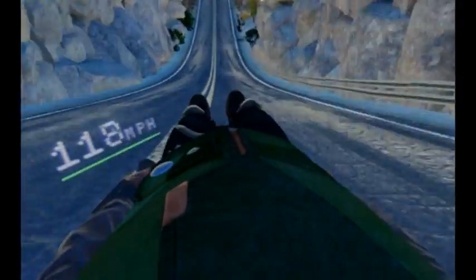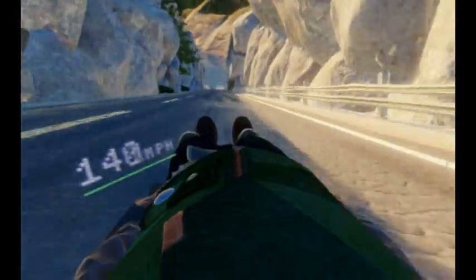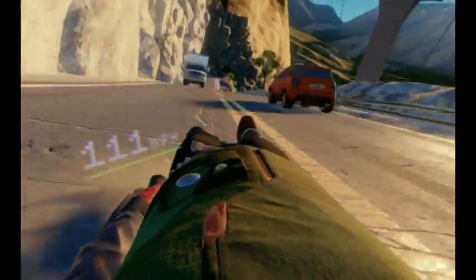I was told that it is possible to pass between the wheels of the larger trucks. Leaning back to look up at their undercarriages is pretty amazing, but it was very difficult to do right without riding into the wheels. There also didn't seem to be any kind of gameplay benefit, a multiplier or a speed boost, or perhaps I just wasn't doing it right.